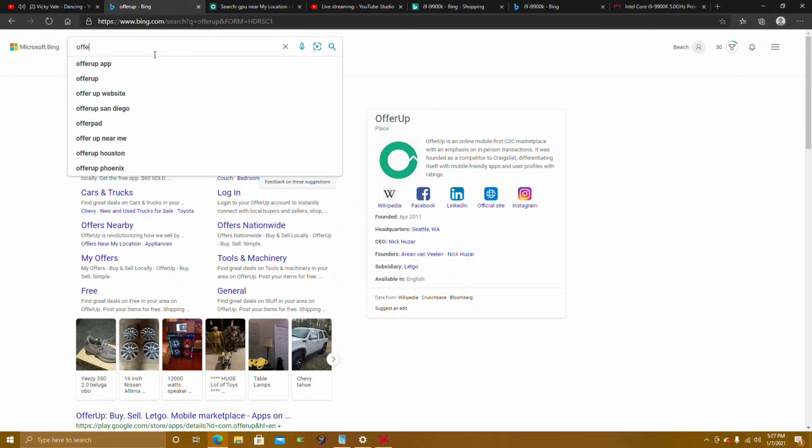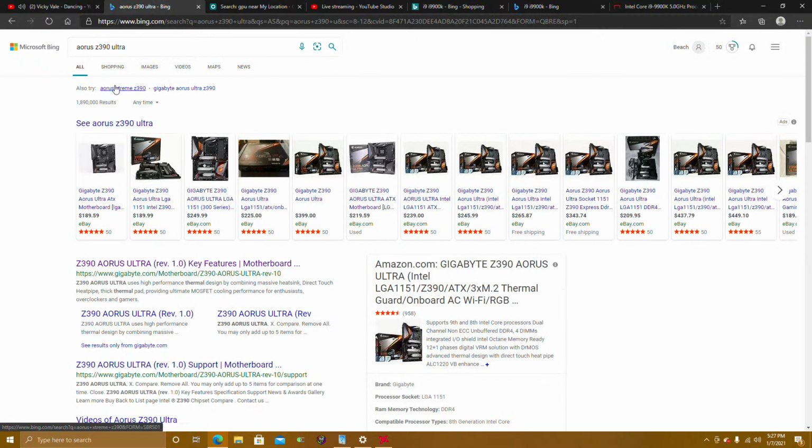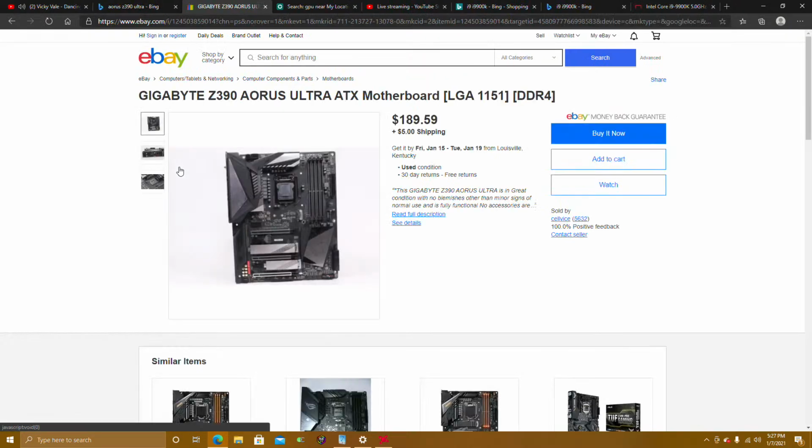And then my motherboard, it's an Aorus. This is my motherboard. But that's pretty used. That's very used. Why is it missing one of the covers? Mine has that cover still. I took it off, but my M.2 is right there. It's kind of weird.